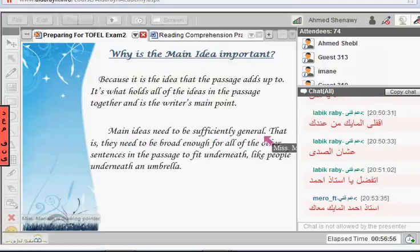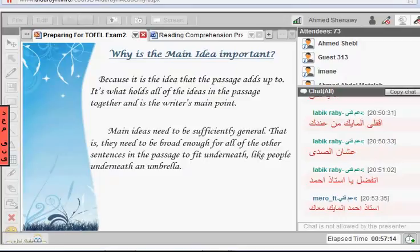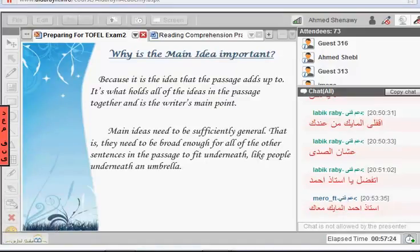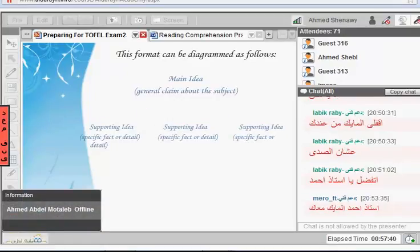The main ideas need to be sufficiently general. They have to be broad enough for all of the other sentences in the passage to fit underneath, like people underneath an umbrella. The umbrella is the main idea. The people underneath this umbrella we call supporting ideas. This relationship between the main idea and supporting ideas can be drawn like this.